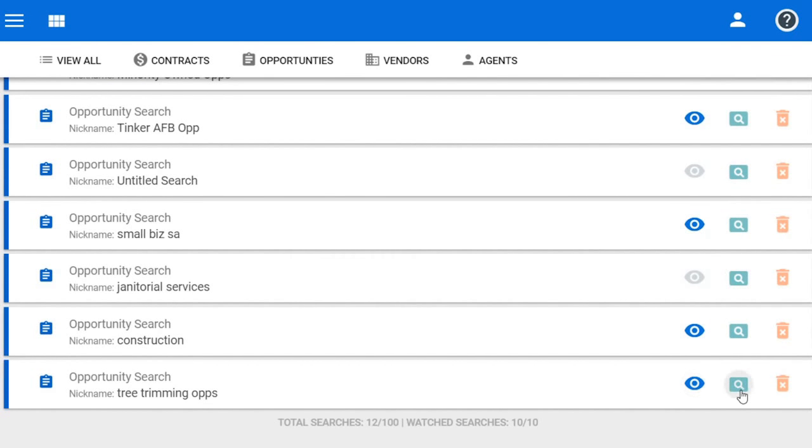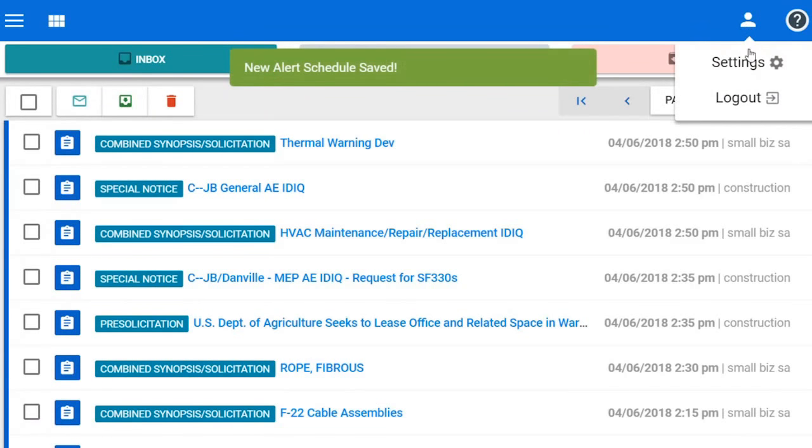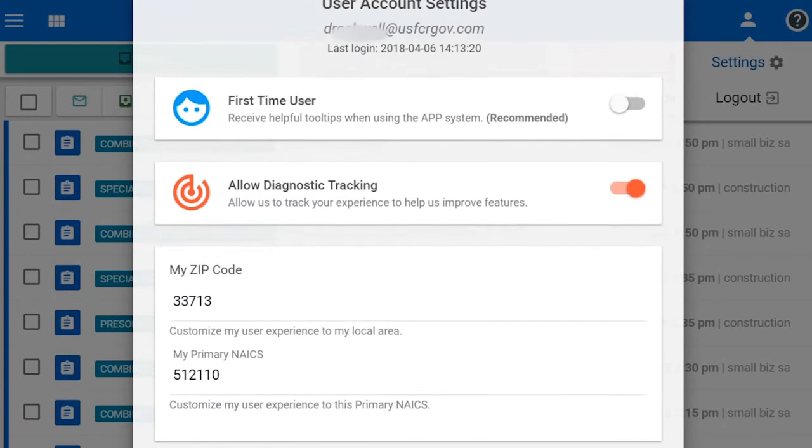And the eyeball icon is for you to set up an automatic watch that'll show up in your federal feed automatically. When you're watching a search that meets that search engine criteria, that opportunity will automatically show up in your federal feed, so it's easy to track. You can set your searches to notify you. So you can set your alerts up to run when you're actively doing business or when you're awake. And save it. And it'll go to the email that you have in the settings account.